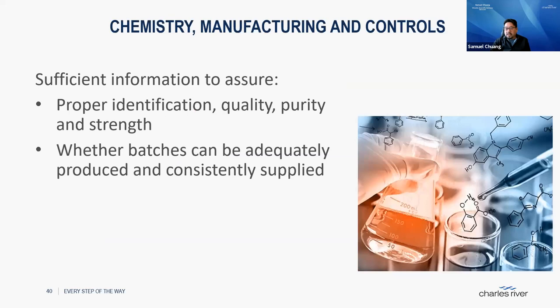For the CMC portion, it's really meant to highlight exactly what is the drug, how do you manufacture it, can you manufacture it reproducibly and reliably, as well as identifying the proper strength and quality. And this feeds into how quickly you can manufacture enough in order to support the studies that need to consume the product, as well as the clinical trials.